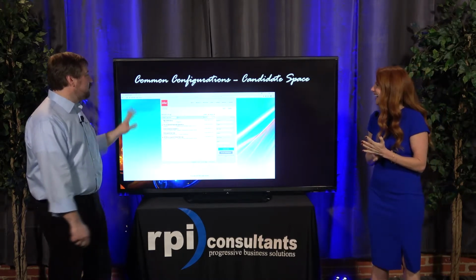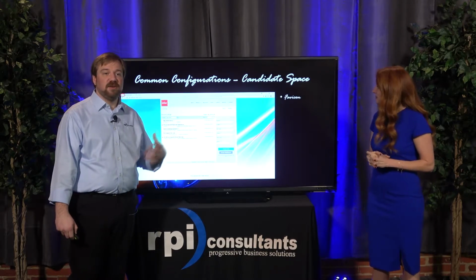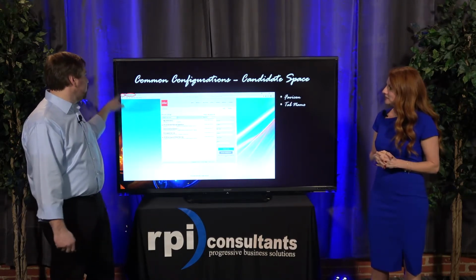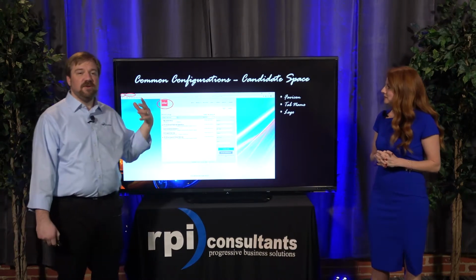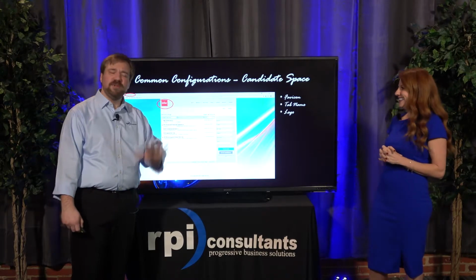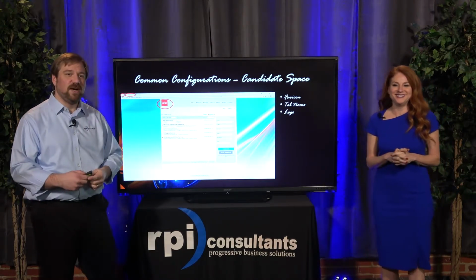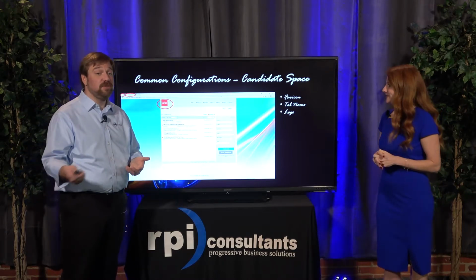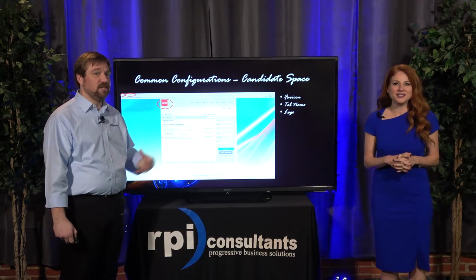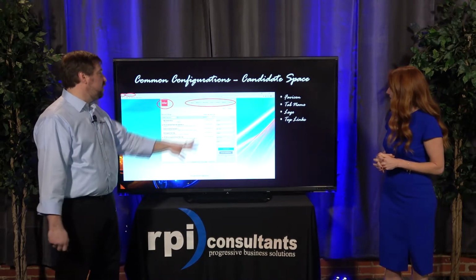So, things that you can make, or changes that you commonly can make in candidate space. You can do things like change the favicon up in the corner. You can change the name of the tabs. You can change the logo. Please change the logo. No offense to Infor, it's a beautiful logo and everything, but it's not your organization. You don't want people to get confused. I've seen people get confused, wondering why am I seeing an Infor page? I'm actually applying to this hospital. What's going on? We can change the links up here at the top.